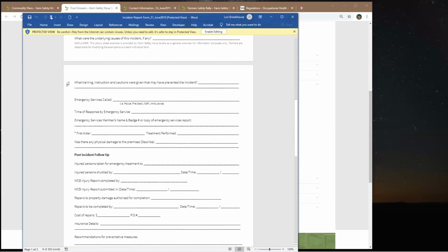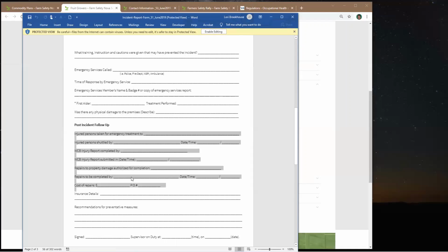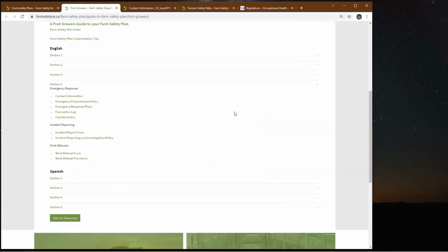And then, of course, any trainings and instructions that were given to help prevent it prior. And then we document any of those conditions, if help was called, who came, who the first aiders were, whether we reported to WCB, cost of repairs, any insurance details, and here we list the recommendations for prevention. It's a great little tool, tracking these and getting them documented. I know so many of you are so busy that you look at this paperwork and go, oh, just one more thing.